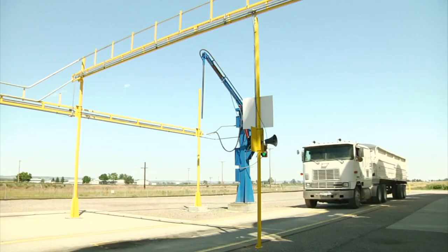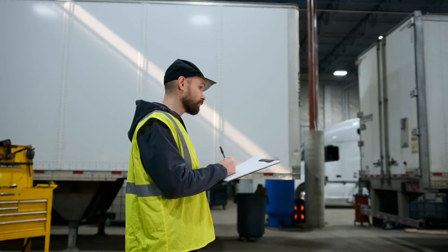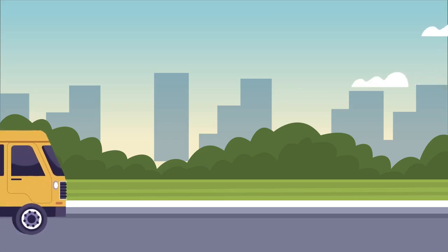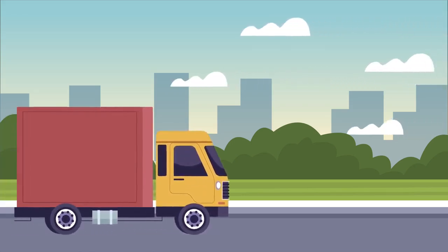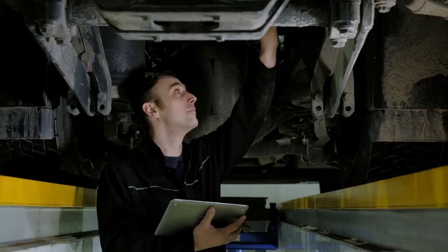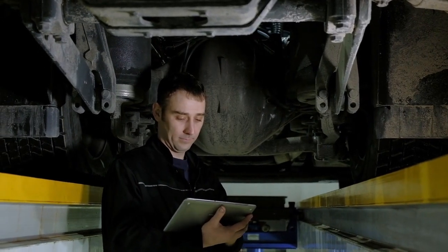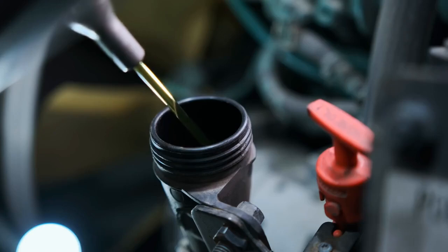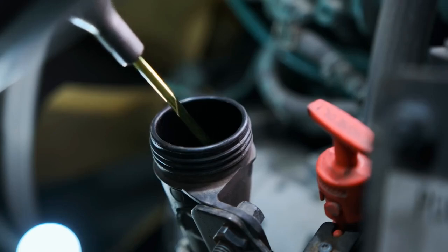Components of a service plan. A truck service plan typically includes essential maintenance tasks. These aren't just optional extras, they're the core routines that keep your truck running smoothly. Common components include regular maintenance checks, comprehensive inspections to spot potential issues before they become major problems. Oil changes ensures your engine stays lubricated and performs at its best.